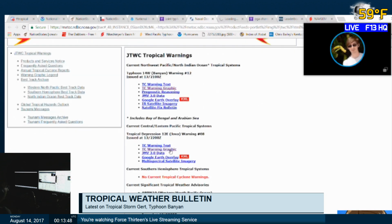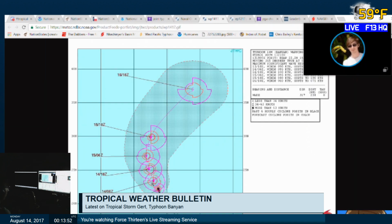Okay, now we're looking at Banyan's graphic and Jova's graphic about to come up here. There's Banyan right now from the Joint Typhoon Warning Center. They're saying it will intensify to get to Cat 3 over the next 12-24 hours, and then a gradual weakening trend, and by the 16th it will lose tropical storm intensity and probably be on an extratropical transition as it moves towards 40 north there.